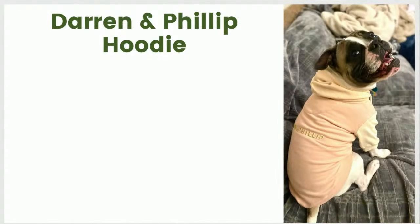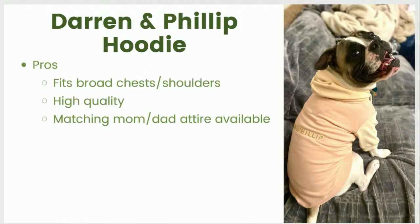All right. Billy, who is our other Rachel dog, a cute little bulldog. Her favorite clothing item for Billy is the Darren and Phillip hoodie. For those of you who aren't familiar, Darren and Phillip are a couple of staffies who have a really cute social media presence, and they also do fundraising for rescues and stuff, so you should definitely check them out. She has a hoodie from them. She really likes it because she's found it difficult to find dog clothes that fit Billy.